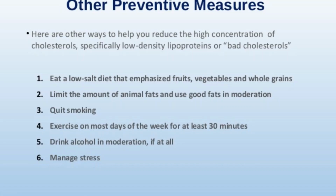You should exercise regularly. Try to do 150 minutes of moderate intensity aerobic activity per week, as well as 2 sessions of muscle strengthening activities. Also, your doctor may put you on a therapeutic lifestyle changes, that is TLC, diet. Under this meal plan, only 7% of your daily calories should come from saturated fats. It also requires you to get less than 200 milligrams of cholesterol from your food each day.